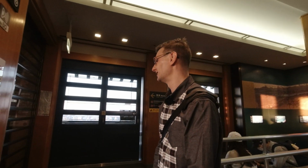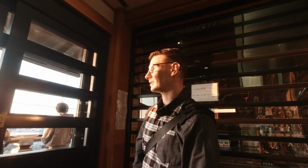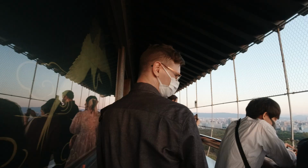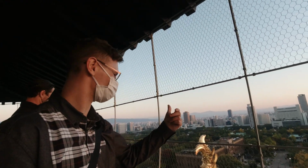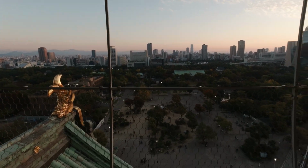Oh, I'm actually exhausted from climbing all of the stairs to get up to the top floor of the castle, but I'm finally here at the observation deck. And it looks like perfect timing because the sun is just about to set behind the buildings of Osaka. So let's go check it out. Yeah, here it is. This is the side of the observation deck we saw when I came through the front gate and first saw Osaka Castle.